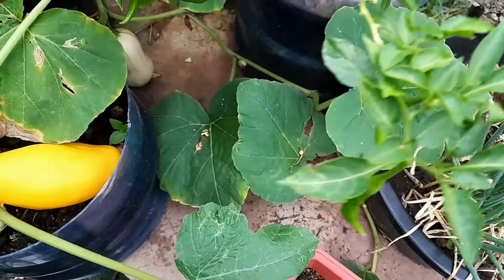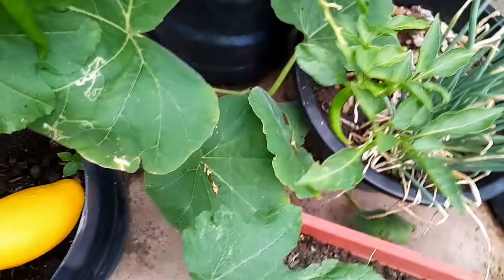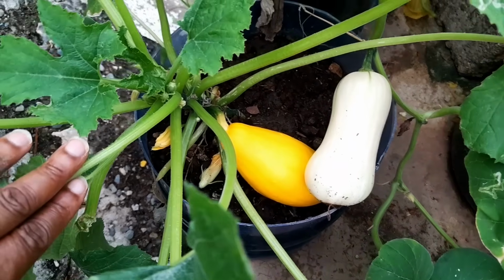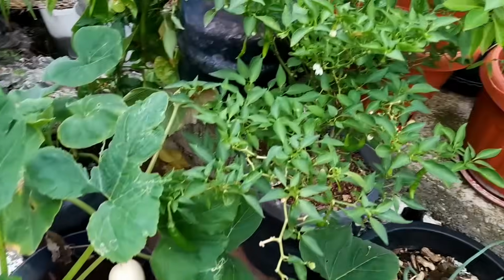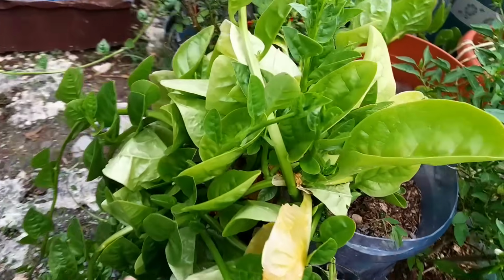I have a butternut squash under here. Oh, it is beautiful. Let me try and show you. There it is. How beautiful are those? I think I'm gonna just let it be right there. And this right here is spinach, Malabar spinach.